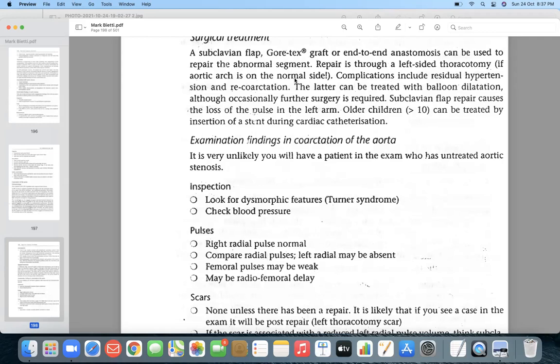So the normal aortic arch is left turned, right? Right aortic arch is abnormal. So left side, it is normal. Complications include residual hypertension and recoarctation. So even after end-to-end anastomosis, there can be recoarctation.